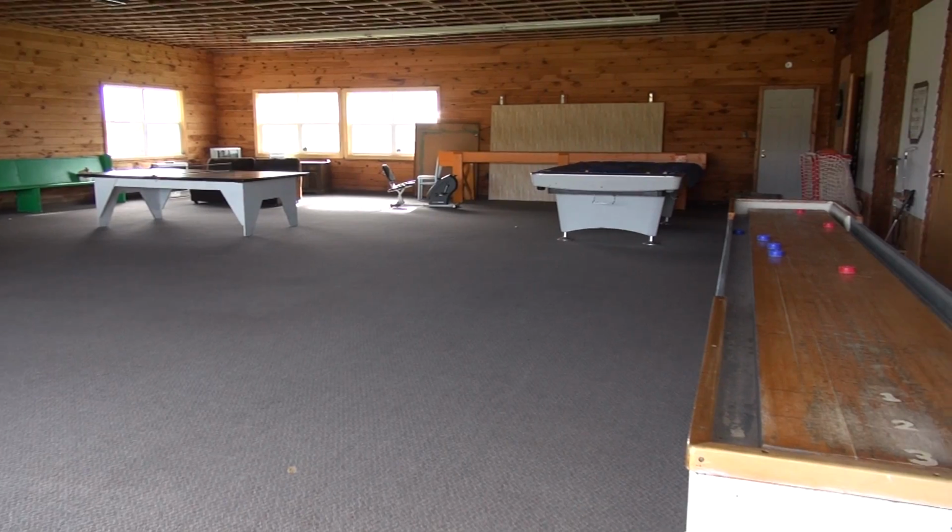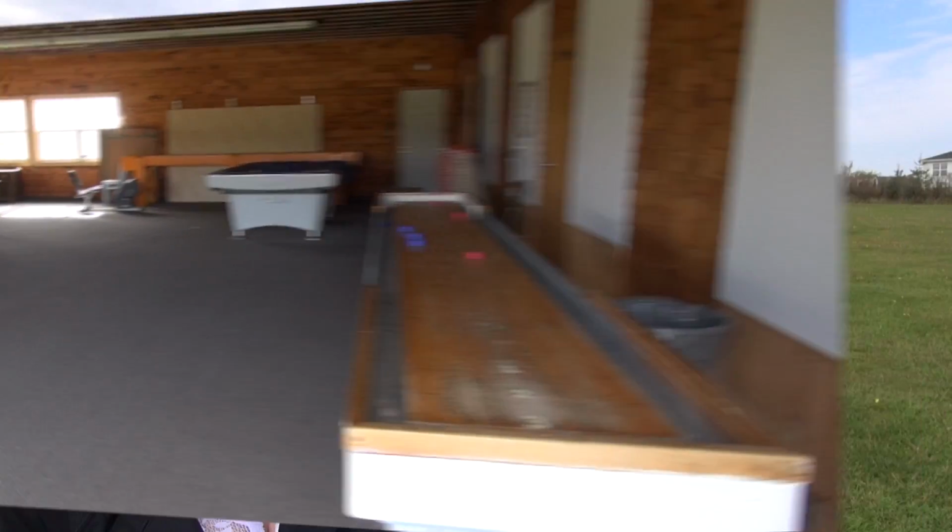So today I get to show you around, show you some of the features, allow you to see the amazing views of the New London Bay as well as the sand dunes, and see if this is the PEI property that you've been looking for. So let's go check it out.